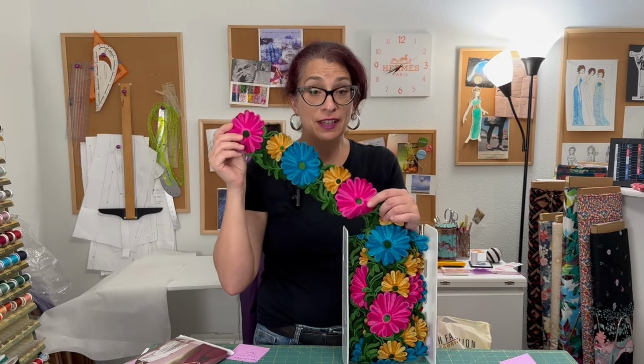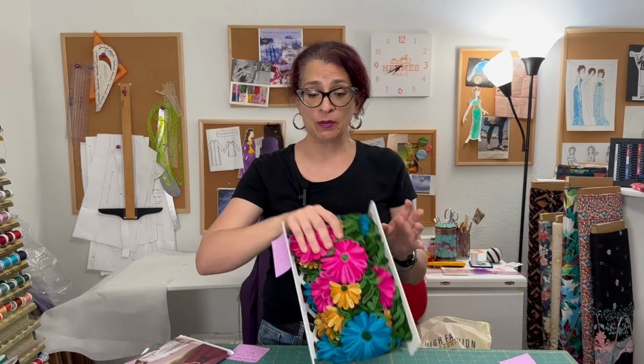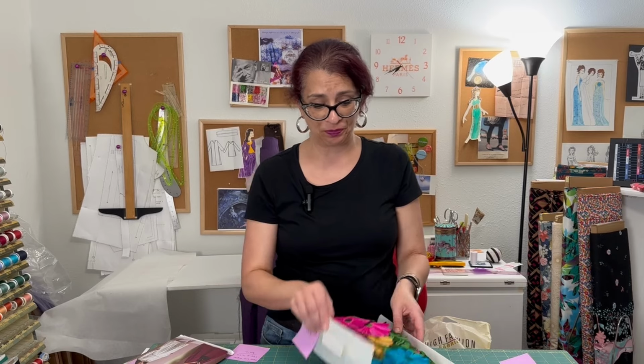And when I found it at High Fashion, I was like, I'm buying the rest of this because I don't know when I'm going to use it, but I do know that I am going to be making some Western boho cowgirl type clothing, and this would go great with that.